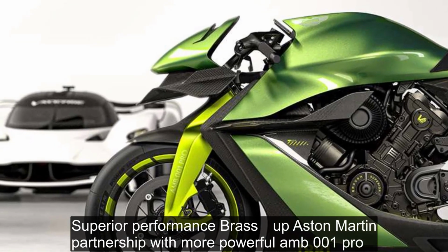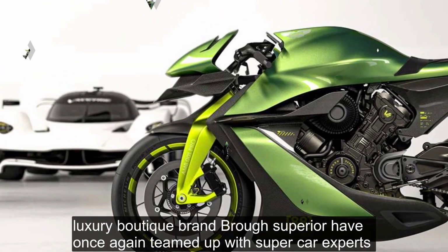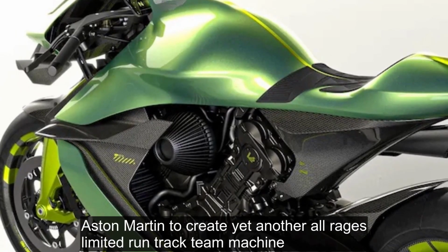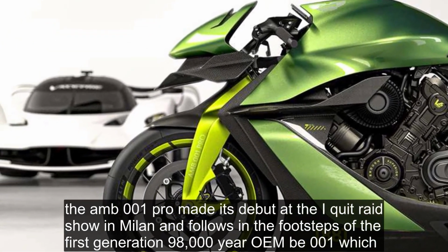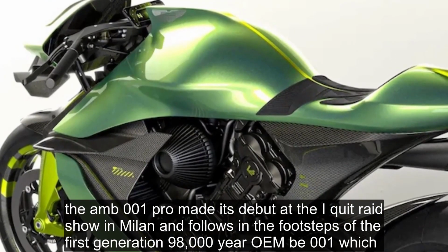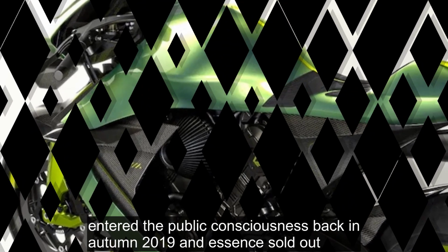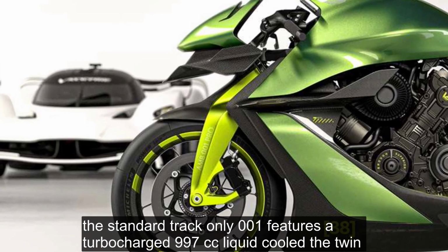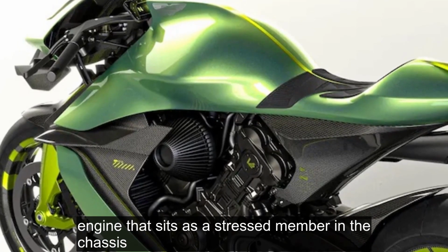Superior performance: BRO Superior step up Aston Martin partnership with more powerful AMB 001 Pro. Luxury boutique brand BRO Superior have once again teamed up with supercar experts Aston Martin to create yet another outrageous, limited-run track day machine. The AMB 001 Pro made its debut at the EICMA trade show in Milan and follows in the footsteps of the first-generation €98,000 AMB 001, which entered the public consciousness back in autumn 2019 and has since sold out. The standard track-only 001 features a turbocharged 997 cubic centimeters liquid-cooled V-twin engine that sits as a stressed member in the chassis.